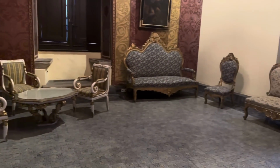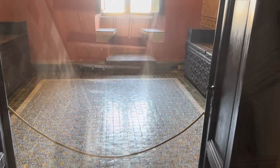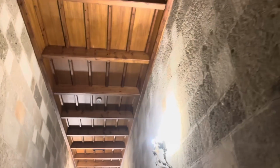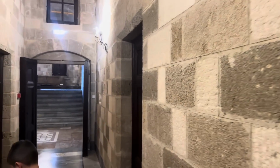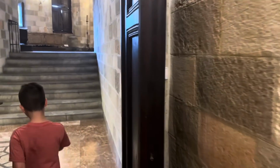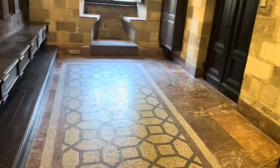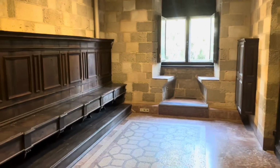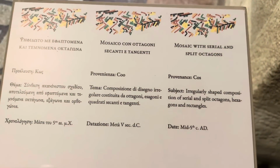Wow, wow, wow, wow, wow. As you can see from reading the little plaques, it appears to me at least, I think they brought them from other places as well. And we're talking like BC places. This looks important, but all they tell you about is the mosaic on the right.